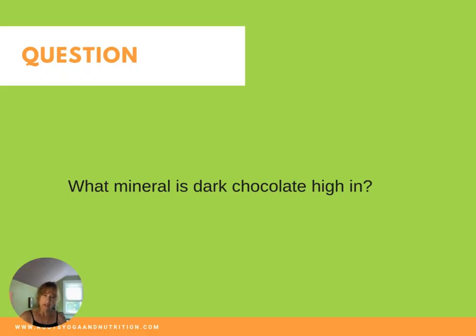And just a side note, it's not just calcium for osteopenia and osteoporosis. There's a lot of other factors involved. And one of them is definitely like weightlifting, weight-bearing exercise. That's high on my list.